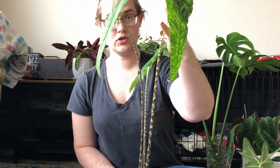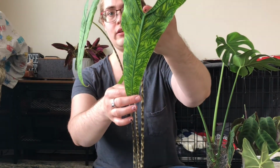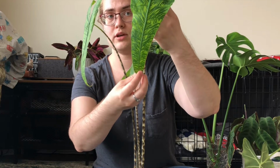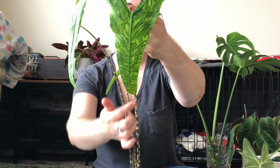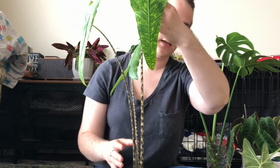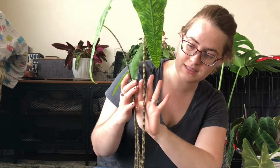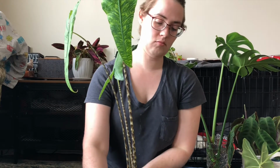If you don't know, the difference between an Alocasia Zebrina and an Alocasia Zebrina Reticulated Form is that the leaves on my plant, the Reticulated Form, have this reticulated pattern, so striping and all that stuff. Now, a regular Alocasia Zebrina still has these beautiful patterned stems, but the leaf is solid.